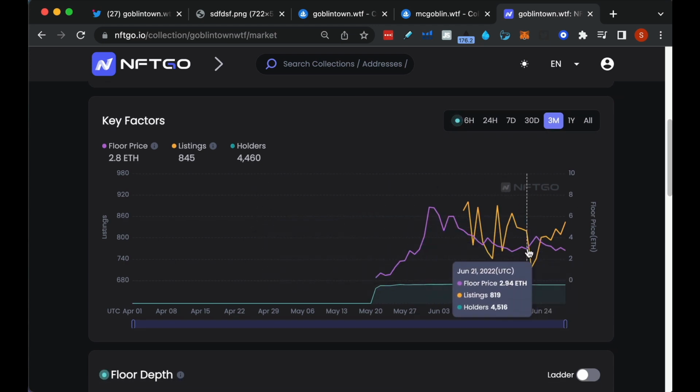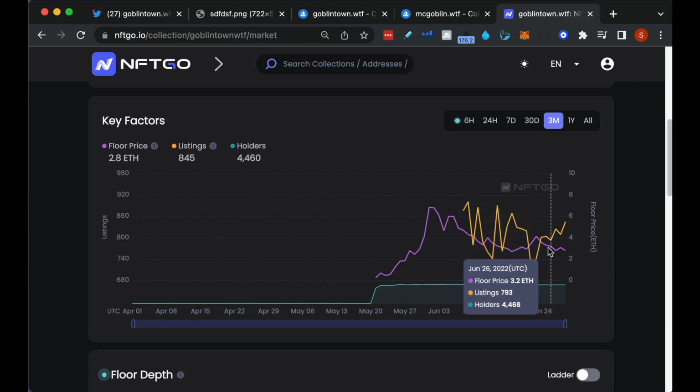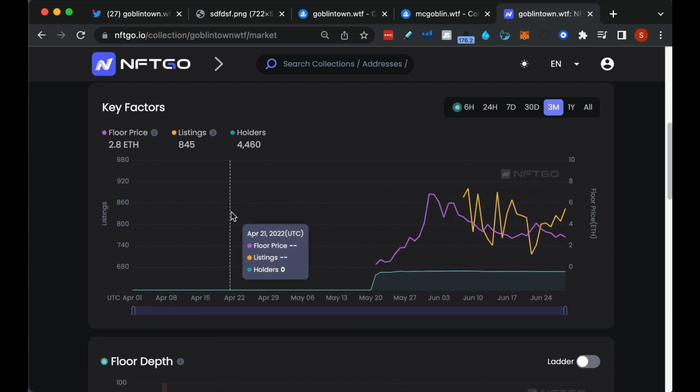Because at the moment, people are still flipping. The original people who minted are making decisions about whether they should just sell now for 2.8 or 3 ETH and move on, or what they should do about that. And then obviously investors are making decisions here as well. And it's not just obviously the NFT price that's the issue right now. It's the price of Ethereum in general and the uncertainty in the crypto market.